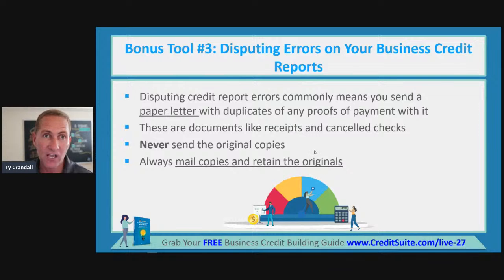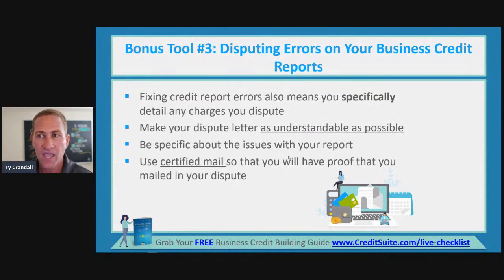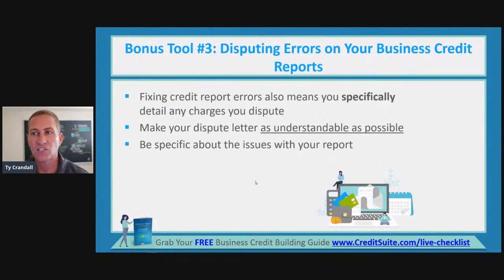Now, DNB used to be called iUpdate. Now it's their dashboard, but if you still search iUpdate, you'll get redirected to where you need to go. Now again, if you're going to submit proof, never send the originals in case you need them again. Fixing credit report errors also means you specifically detail any charges in your dispute.